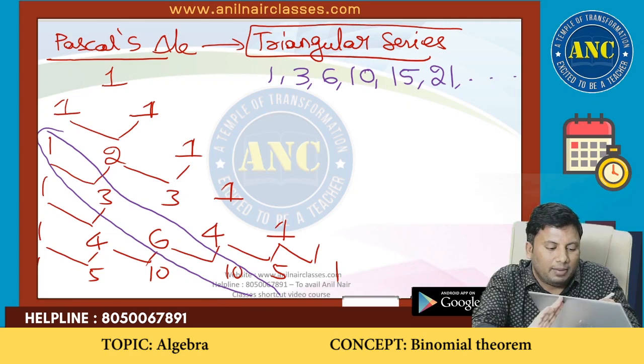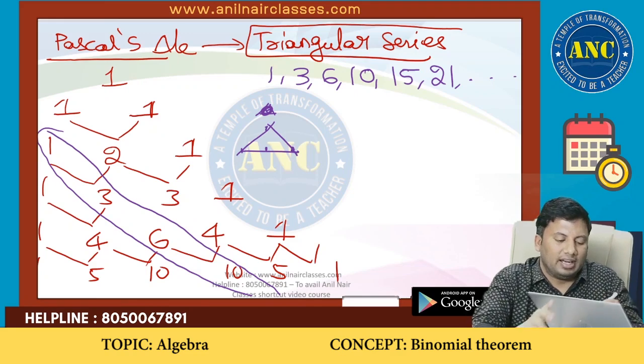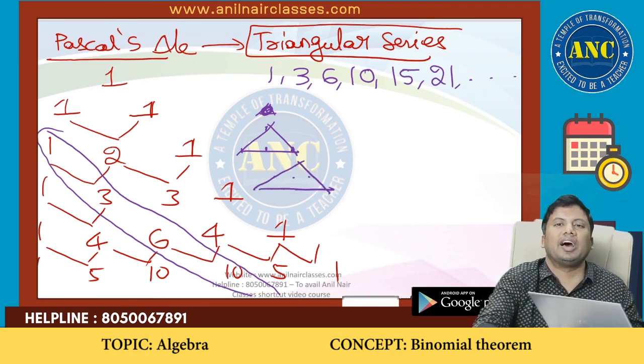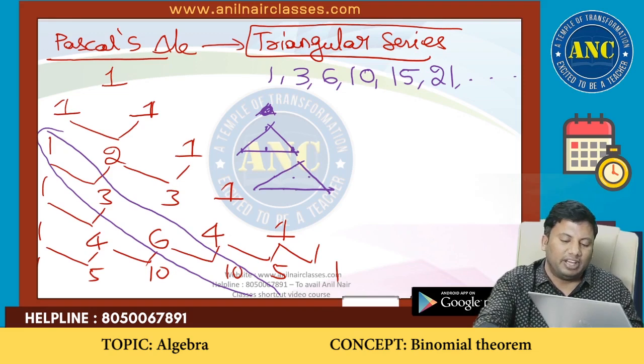Suppose if I keep a 1. If I keep 3, this is forming a triangle. If I keep 6, it is forming a triangle. I hope it is clear. So 1, 3, 6, 10, 15, 21.